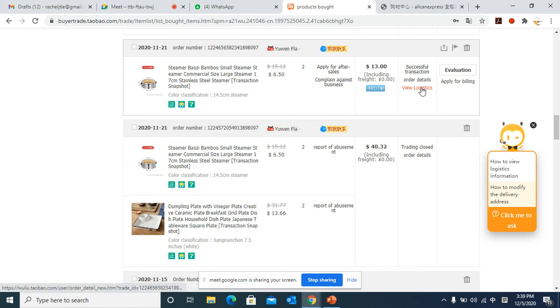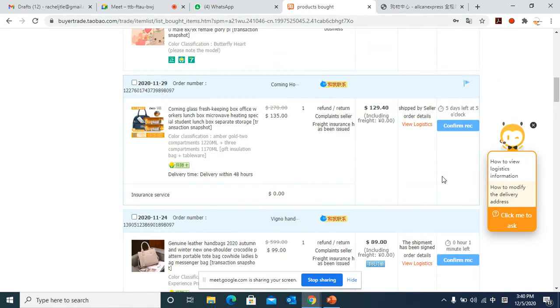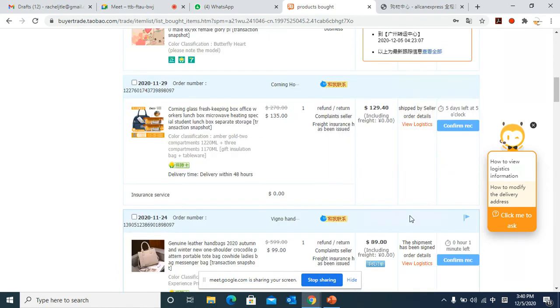One question, Rachel. Do we need to click the evaluation on the right? No, no, no. What is that for? If you click evaluation, and then if there's something wrong with your parcel, you cannot get anything from it anymore, because you clicked evaluation, or you clicked receive. There is one button called confirm receive, like this one. If you click confirm receipt, you better don't click. Don't click. If you click already, and if there is a mistake, Taobao is not going to honor it. Oh, okay.